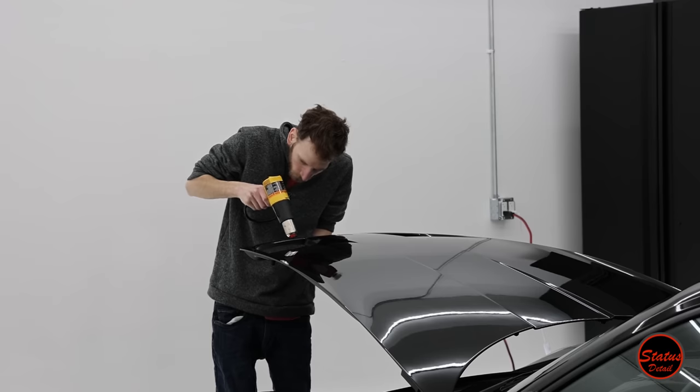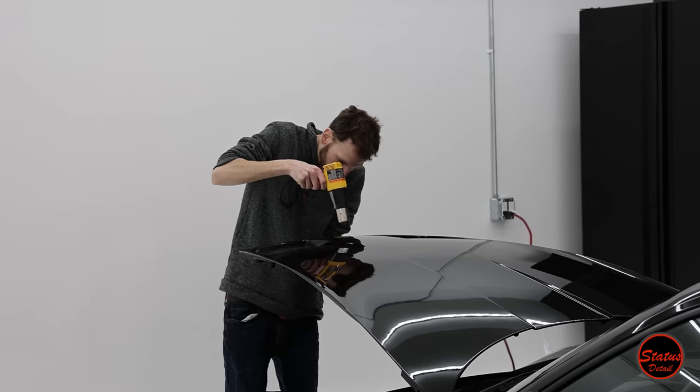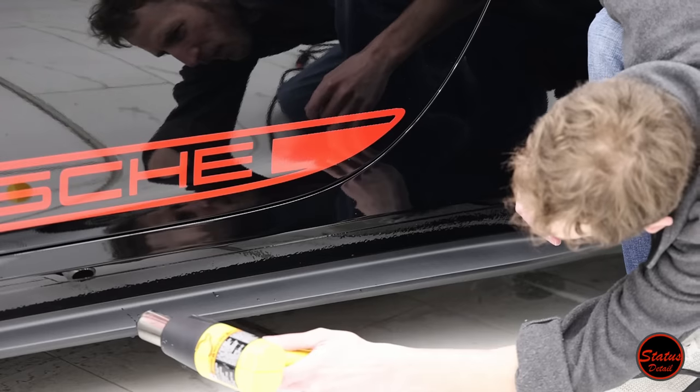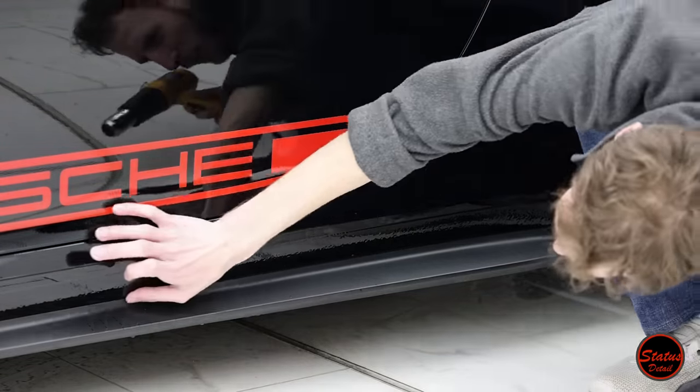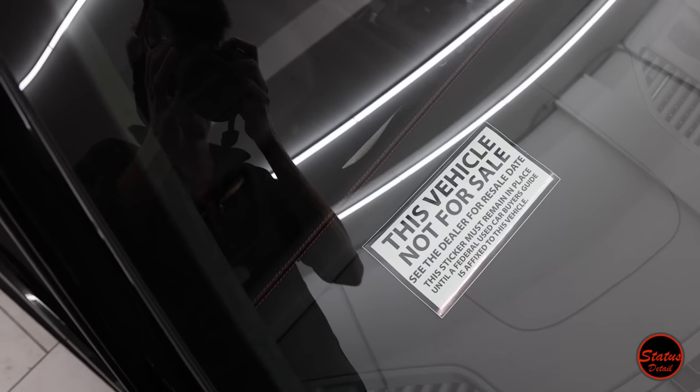But when we wrap all these edges, all of that stuff needs to be heated, and typically it needs to be heated multiple times. And even the following day, I might have to go outside, look at something, say I don't like the way that looks, and I'll heat it again. Even on a new car, there's always a couple little things to do on these cars.